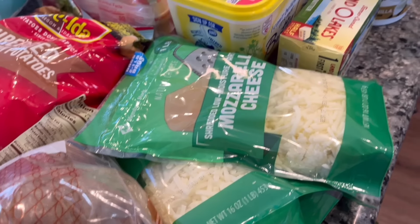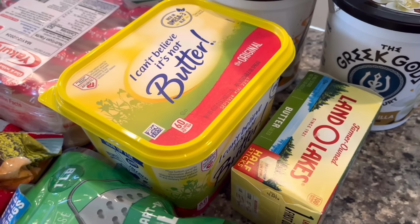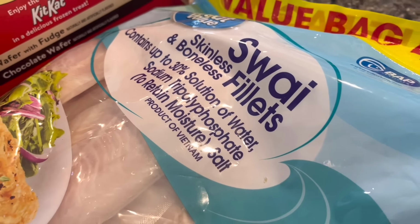As you see, we have some yogurt. I also picked up ricotta cheese. It's for a recipe that I needed to make. We have Yakult. We have some fish over here. I got shredded hash browns, butter.